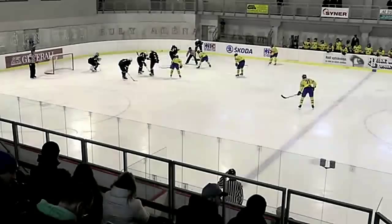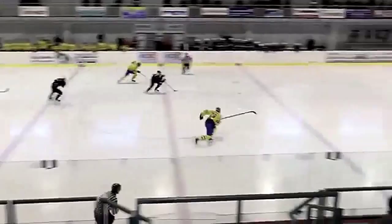This play here shows his skating, his stick checking, but above all, the hockey sense to recognize the situation before it gets out of hand.